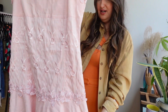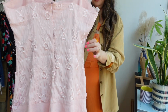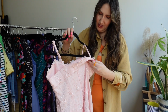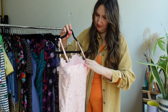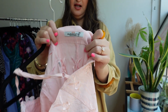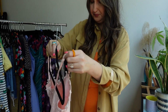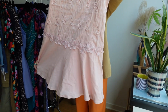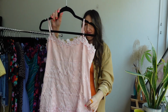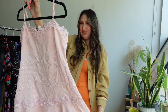Another special event dress, or if you're going on a date, this would be really cute. This is another one of the pieces that I don't believe, oh no, this does have a brand. Okay, I'm just not certain who the brand is, but it does have a European sizing, I think. The 42, I think, may be the size. For women, 42. But this beautiful pink spring dress, with a blazer over it and some heels. You could definitely go to a baby shower or have your baby shower or a bridal shower in a dress like this.